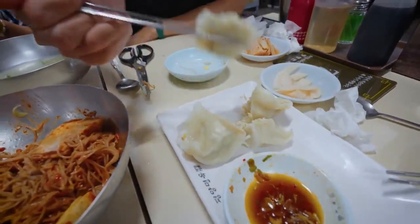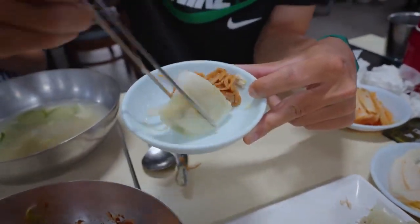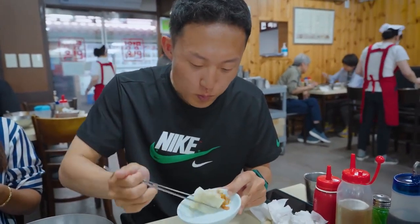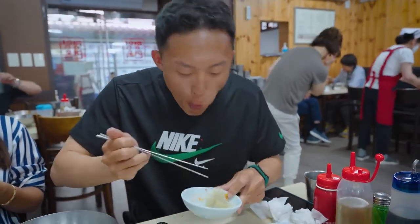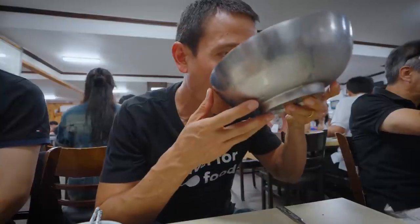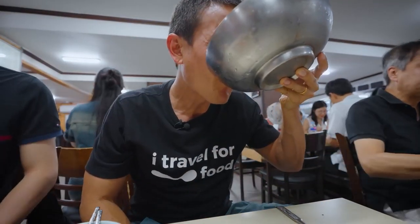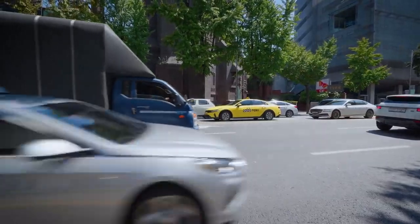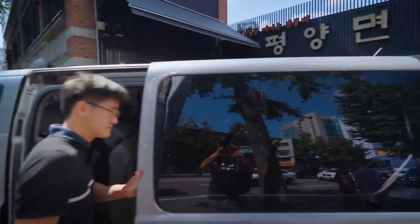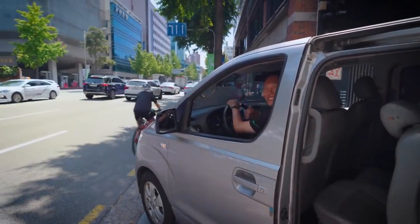Another expert move. Take a half of the mandu. Oh, and then you put the bibimbap on top. The combo bite. Yes. Oh, man. So refreshing. This might be the only place in the world I've ever had valet noodles. That was awesome. Oh, and how convenient is that? Straight from the parking garage, straight to your car, valet noodles. Okay, we're off to the next place.